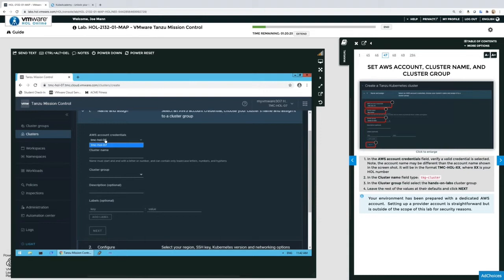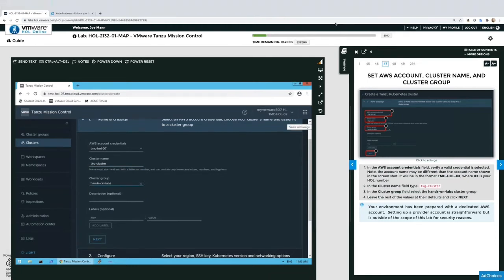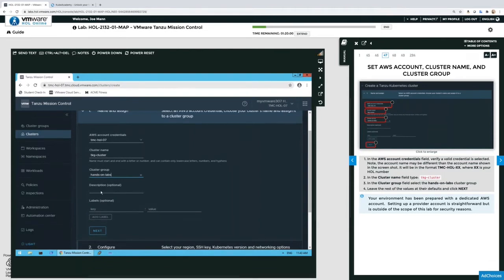So you could create multiple credentials for multiple accounts and use RBAC to limit users to certain account credentials. And so we only have one, so it chooses that one by default. We're going to do TKG cluster as the cluster name, and then select hands-on lab as our cluster group. We can also add a text description as well as key value labels for the cluster if we want to, but those are not required.